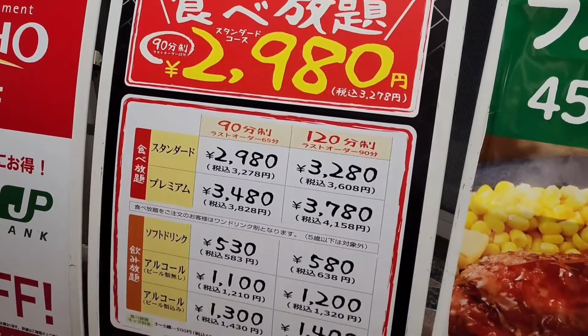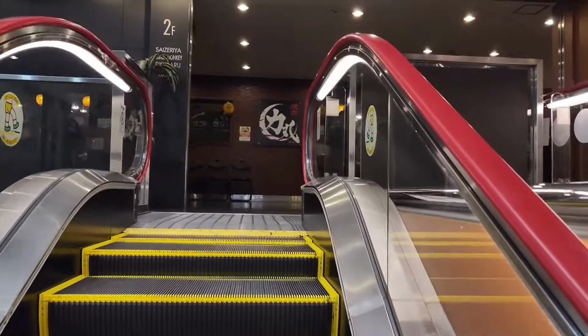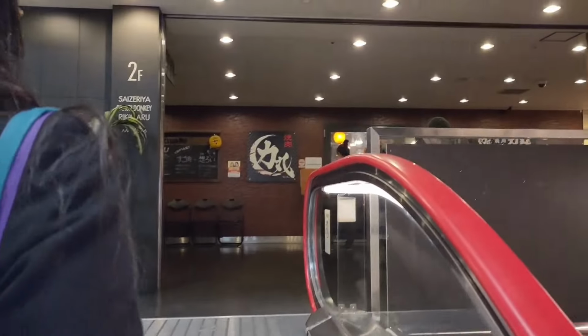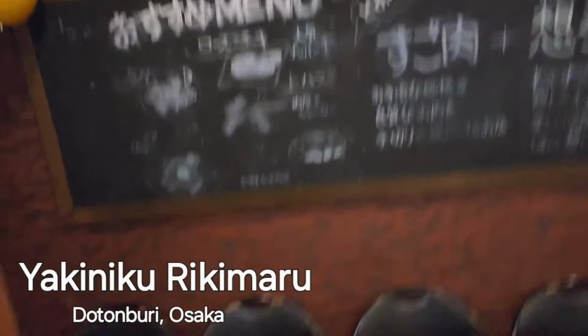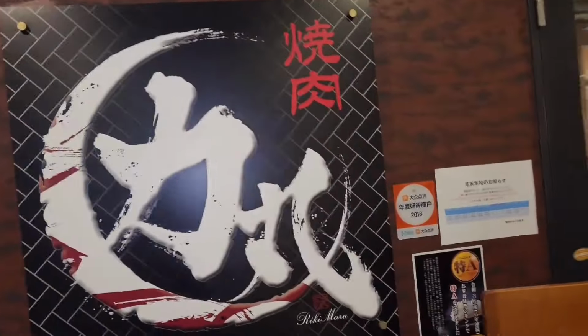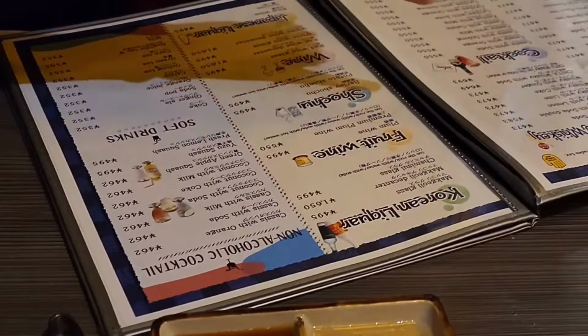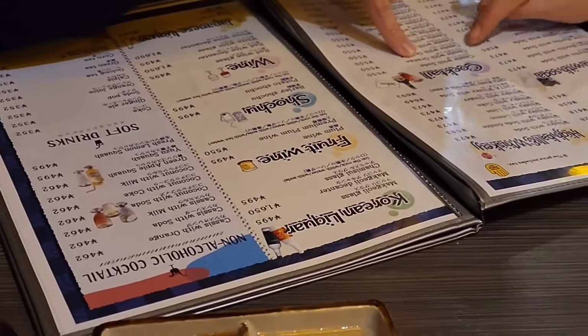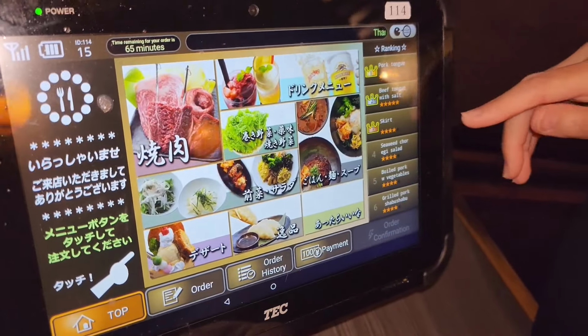We're actually going to go to this place right here called Izakaya Rikimaru. And so they were known for their Wagyu beef, but except it's all you can eat. So Yakiniku Rikimaru, that's the place. And this place, like I said, it's all you can eat. You can pay for either 90 minutes or 120 minutes. So they do time you, so you're not going to try to eat up everything all day up in there and try to make them lose money.